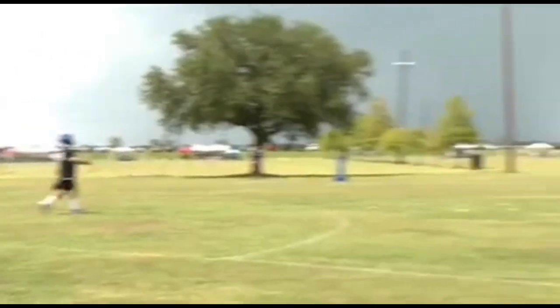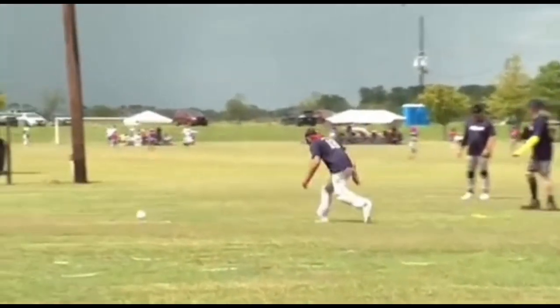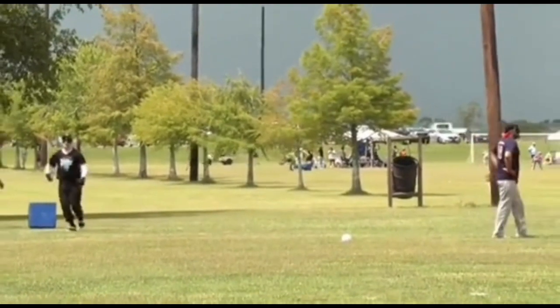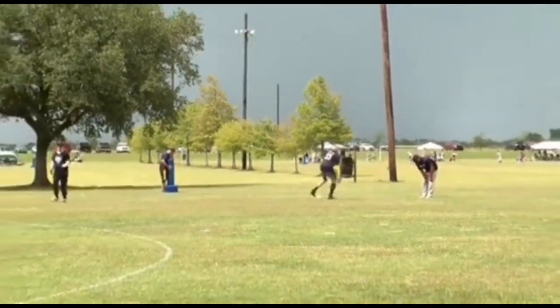Hard pop-up over in center field. Oh, and then bouncing to the left just a little. Are they crumbling? Oh, and it kicked off their feet. He is safe. It caught on his feet as he was grabbing it and pushed away from him because his foot kicked it away.